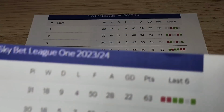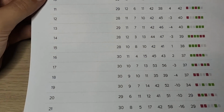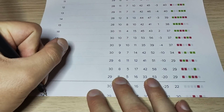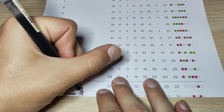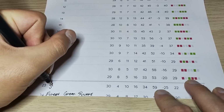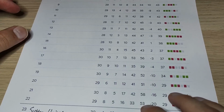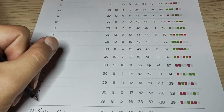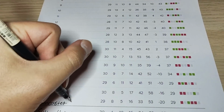Okay, finally. Finally, we end with League 2. Unfortunately, the bottom here is a little bit cut off. But at the bottom we have Forest Green Rovers, and just ahead of them Sutton United, neither of whom look like they will be getting out of this automatic relegation spot, unfortunately for them. And 7 points clear of Sutton United in a pretty comfortable position here in 22nd, we have Doncaster.